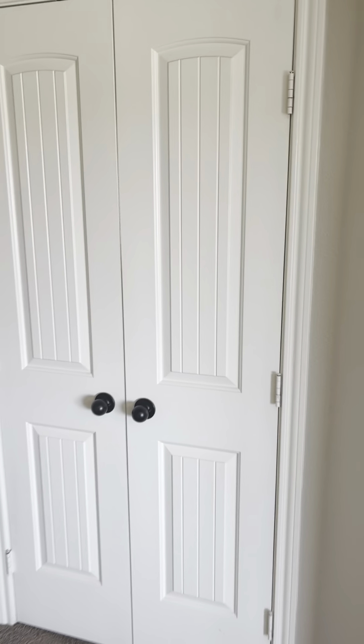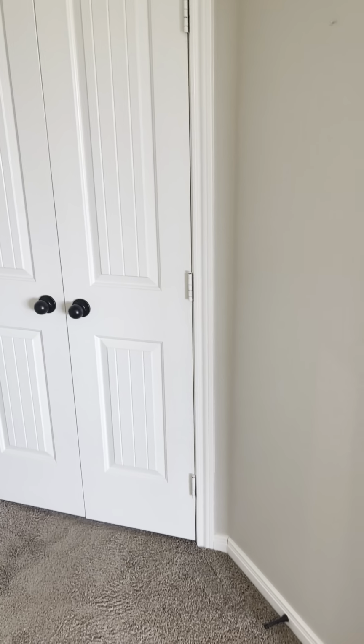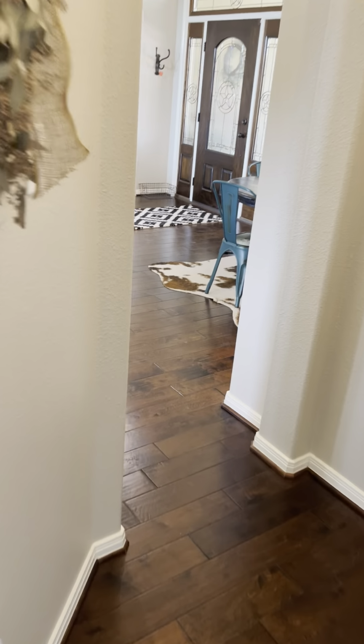Now, the doors to the master bath are those doors there. So again, it allows for added privacy for inside the room as well. Let's see here. Let's take a look real quick at the outside as well.